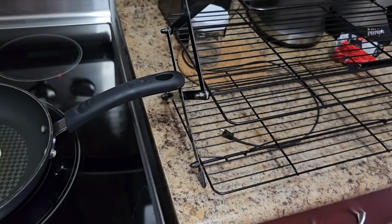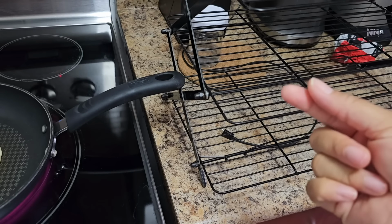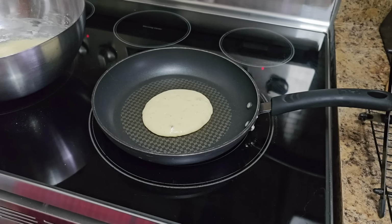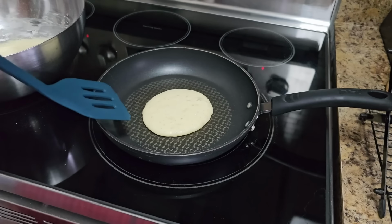I use that to let the pancakes cool down because, or it's a cooling rack, not a drying rack, a cooling rack, because if you don't, they'll get wet on the bottom side from all the heat, and we don't want that. It changes everything. I think this is almost ready for flipping, not quite yet. It still looks pretty wet to me. Yeah, it's not ready yet, but we're getting there.